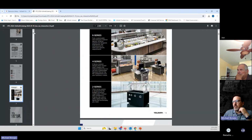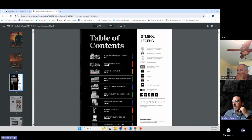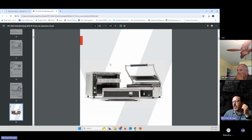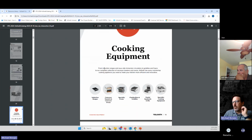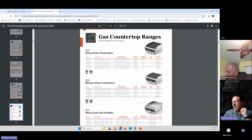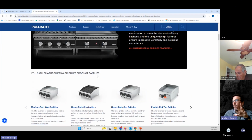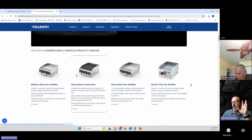As you can see here, I was at the main page. You get to the table of contents. You can click cooking equipment, and it takes you right to that section. You can click charbroilers and it takes you right to that section. And then we have QR codes available on any of the pages that, if you click on, take you right to that whole area of our website. So it makes it really convenient to get a lot of information just from the catalog itself.